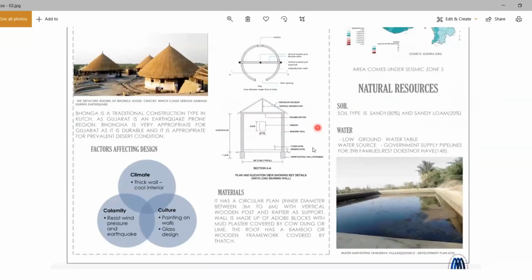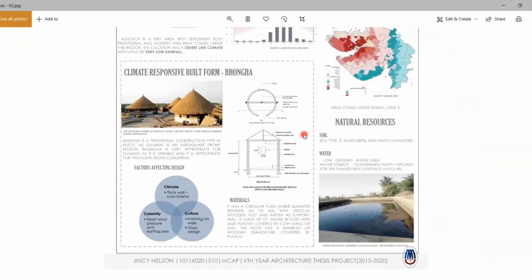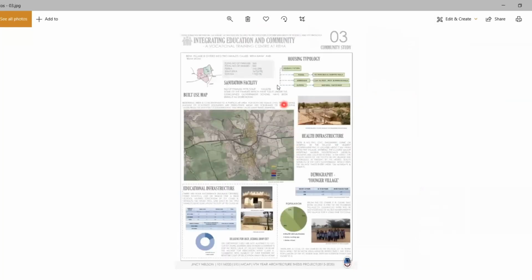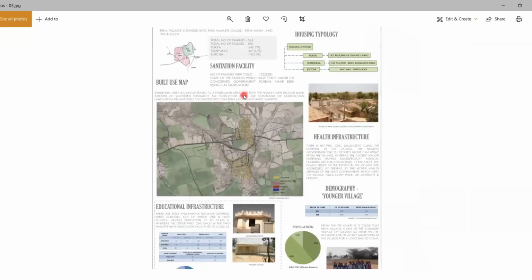So bhunga is a traditional construction type in Kutch, which is most durable, and it is also appropriate for such type of harsh climate in Gujarat. Reha can be divided into two, Reha Nana and Reha Mota, with a total number of families 566.